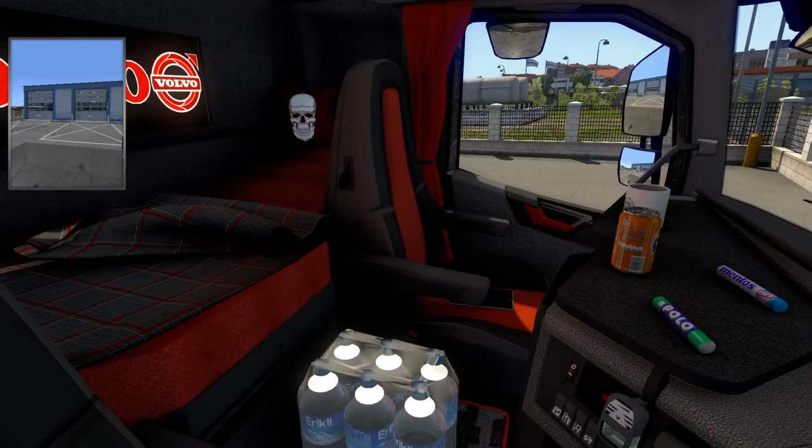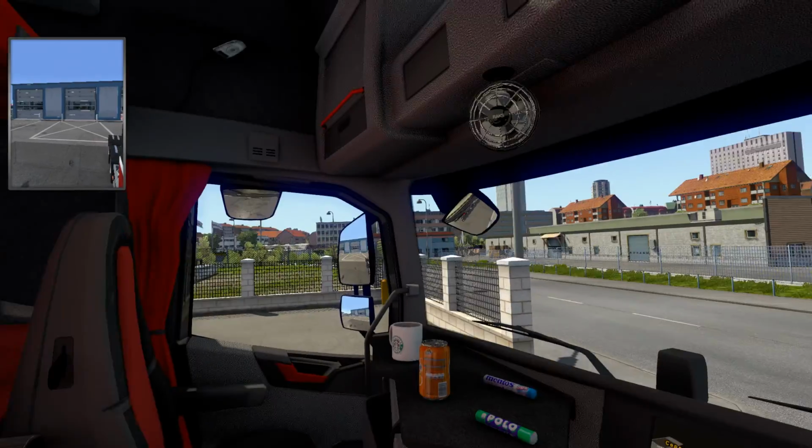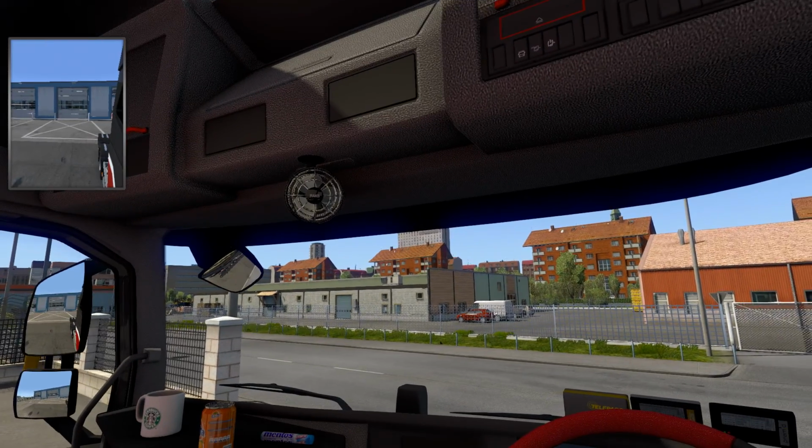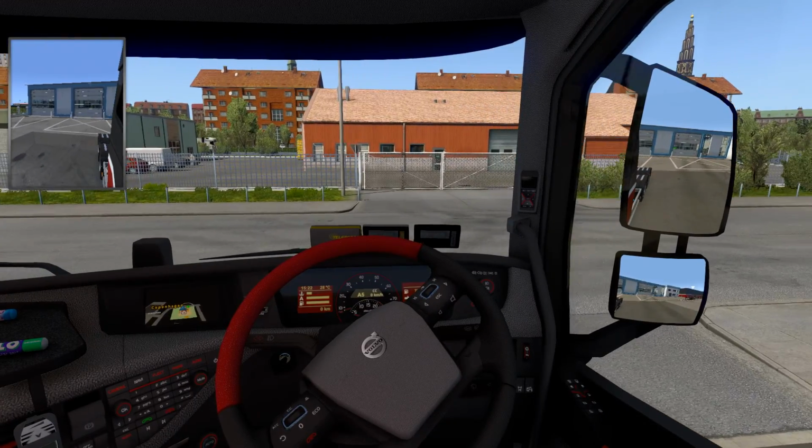And it's a red interior. My favourite colour in real life is red, so that's what I went with. Anyway, I think it looks really nice. Does that fan turn on? Probably not. Oh well. Right, let's find a place to go.